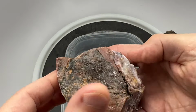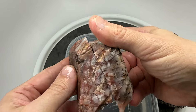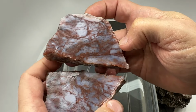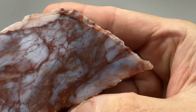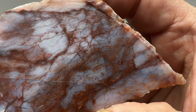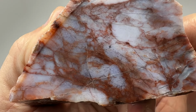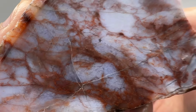Next up, this guy here. So this turned out to be pretty cool looking. A lot of red and white veining, a little bit of purple. Some of these fractures are not healed, some of them are. So I'm not sure if I'll be able to get a big enough piece to cab off of this. So might just face polish these because they're really cool looking. Love that pattern. All that veining in there. Cool.